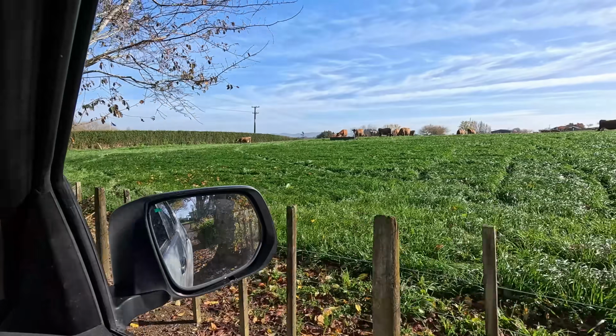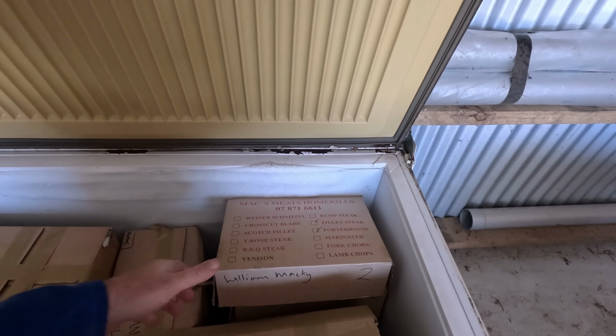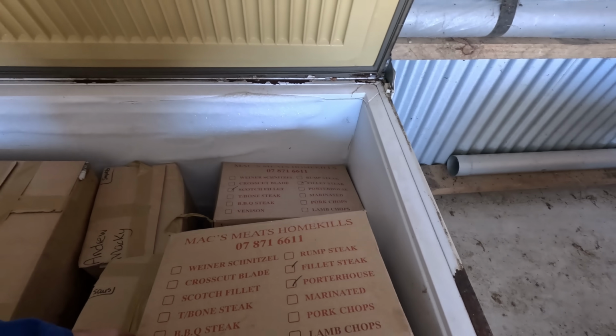Happy cows. It's always so easy when the weather's like this too. They just don't make a mess. It's so nice. I've got a mate coming up from Christchurch tonight. He's coming around for dinner, so I said we would have some Wagyu.